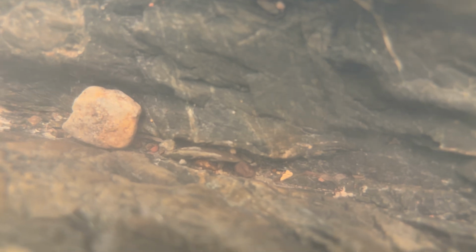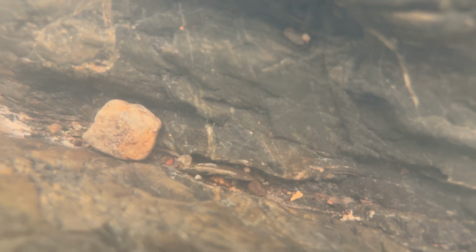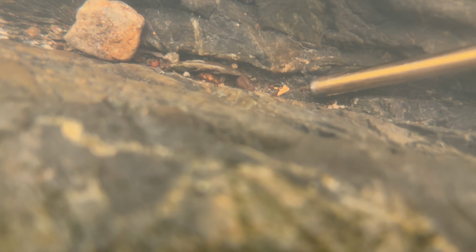Gold is nothing like fishing though. You don't throw the little ones back for them to grow, to catch later. You take whatever you can get.